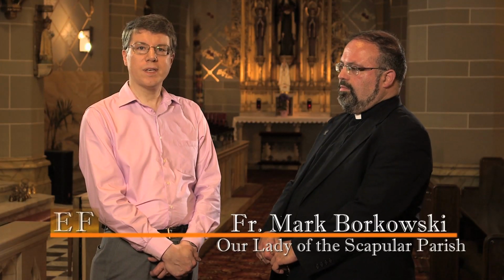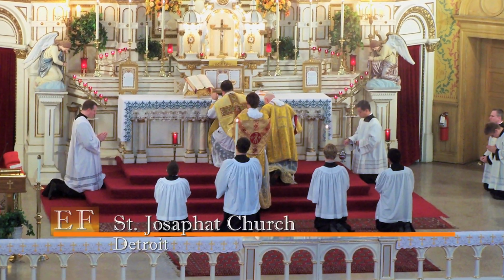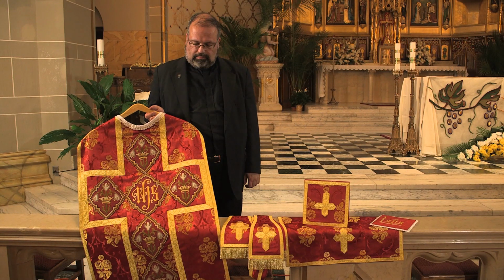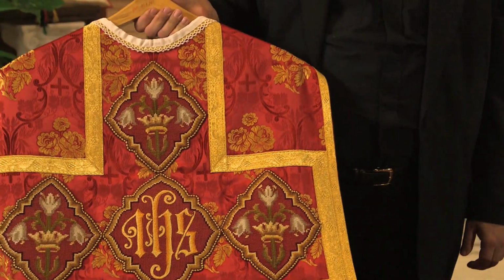Father Mark Borkowski is pastor of Our Lady of the Scapular Parish in Wyandotte, Michigan. Father Mark was the pastor of the first parish in the Archdiocese of Detroit to offer the Tridentine Mass. One of the most important supplies to have are priest's vestments. Father Mark brought a vestment set with him today. Could you explain what the components are?